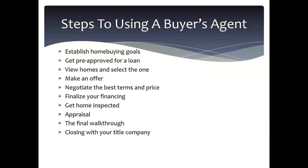So, establish your home buying goals. First thing, we're going to set up a meeting. I will share with you later a link so you can schedule a 30-minute consultation. During that home buyer goals meeting, we're going to go through all your needs and wants, your must-haves in a house. Perhaps it's a basement, a garage, a specific school district, your location, your size, your number of bedrooms and bathrooms, all those things that I'm sure you're very excited to share with me. We're going to go through all those during our initial 30-minute consultation call.